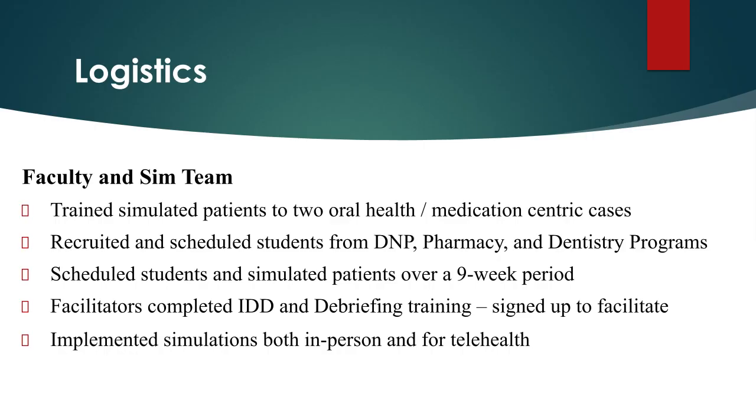So the logistics for the faculty and sim team: we trained simulated patients on 2 oral health medication-centric cases. We recruited and scheduled students from our DMP, pharmacy, and dentistry programs over a 9-week period. Facilitators completed IDD and debriefing training before they signed up to be facilitators. And then we implemented simulations both in person and for telehealth.